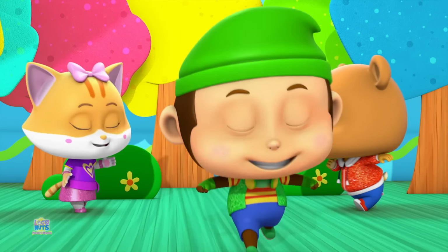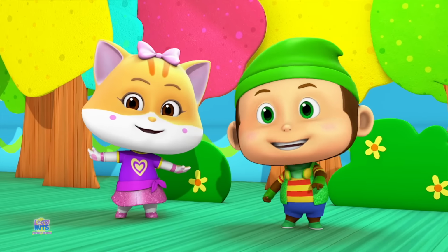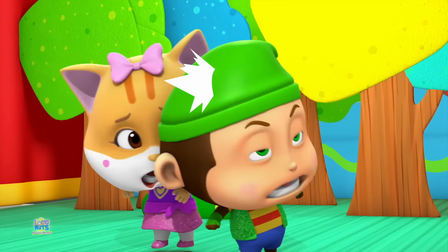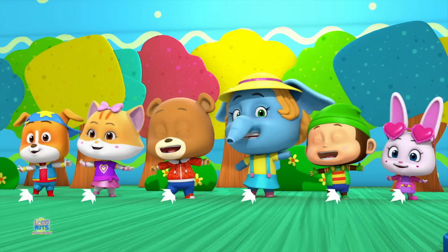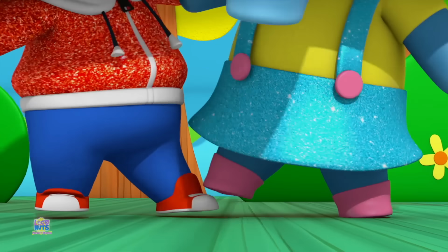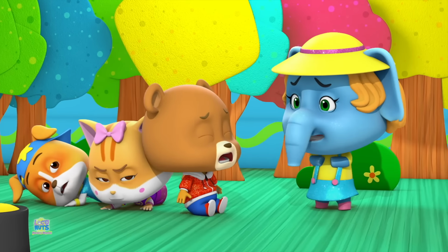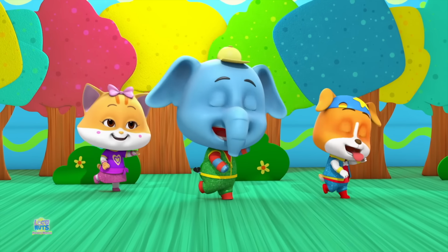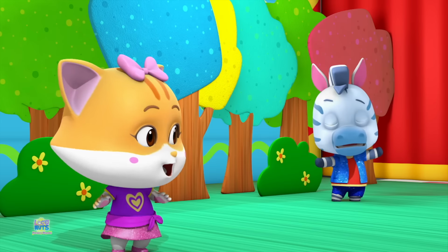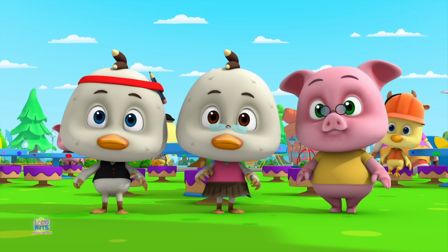Everybody clap along, doing the animal dance. Yeah! The animal dance, the animal dance. Do a little jiggle, a little wiggle. Watch Miss Elephant stomp her feet. Watch Mr. Zebra shake around, doing the animal dance.